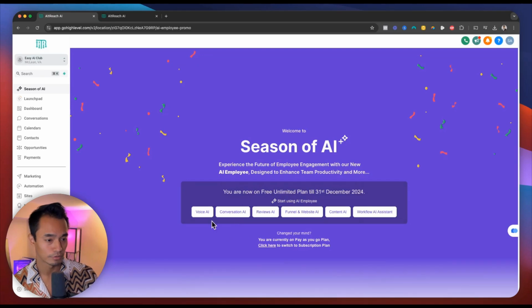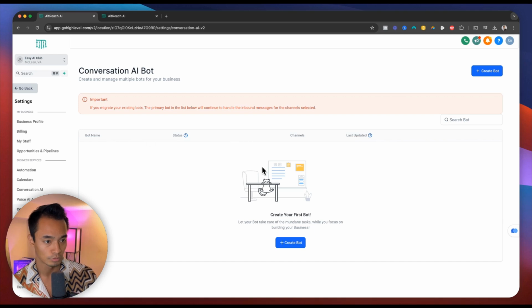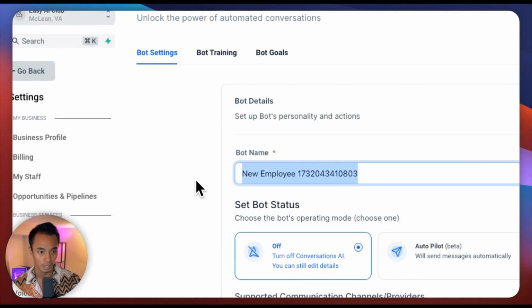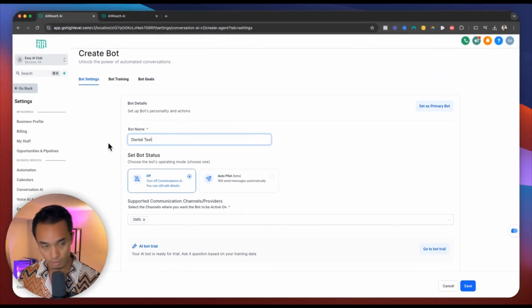All right, let's move on to the next feature, which is the conversation AI. So it's similar to the AI caller bot that we created earlier, but this is going to be handling text messages or incoming text messages. So same thing, we're going to create a bot and we're going to name this one dental text, or we'll say dental conversational bot.